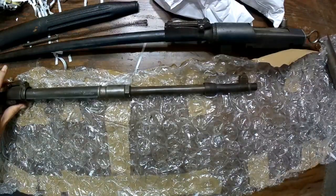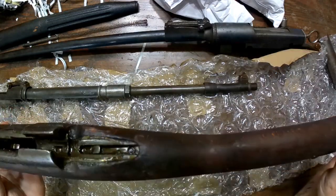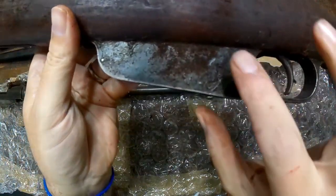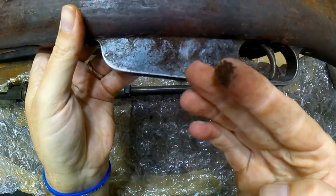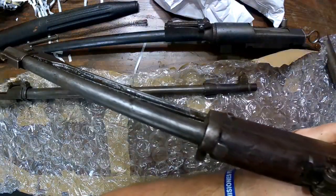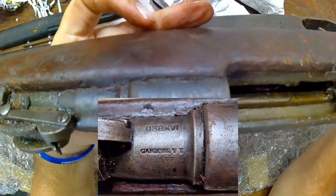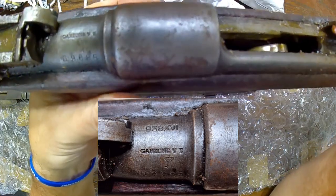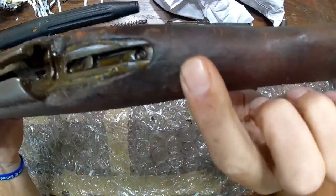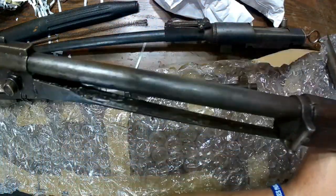Let's take a look at this Carcano that he sent me. This one has some gouges in the stock. There's a little bit of rust right here, but I think this is collected rust on top of the Cosmoline, as you can tell. This thing is definitely heavily covered in Cosmoline. What we have here is 93816. This is a Gardone with serial number 09685. Looks like there might be a small crack back here in the wrist, but this thing, like I said, is heavily slathered in Cosmoline. A lot of the bluing is missing.